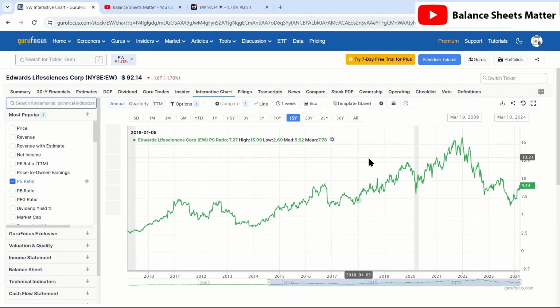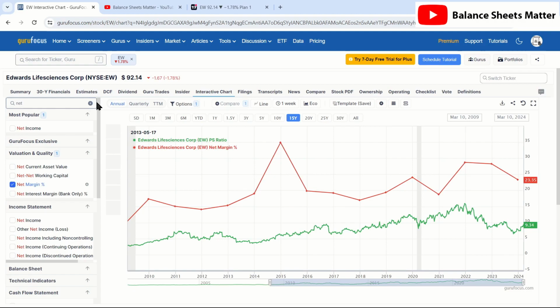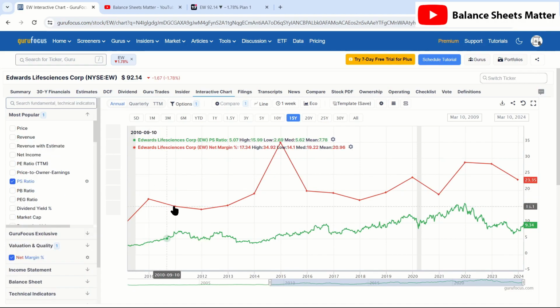But what's going to support a higher price to sales ratio as time goes on? Well, basically higher net margins or higher gross margins. We're going to bring up the net margin here and justify this. We should see this net margin growing in the long term. And you can see back here, the net margin was maybe only 14% and justified that lower price to sales ratio. And now it's in the 20s.